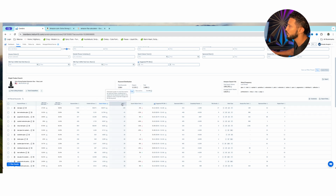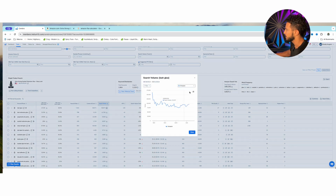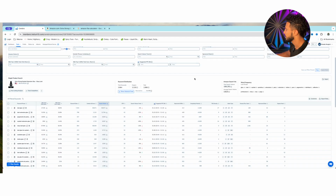The CPR is a really cool metric that Helium 10 has to offer. This is how many units you have to sell in the next 8 days to get ranked on the first page of Amazon. So this keyword gets 80,000. You have to sell 129,000 every day in order to get ranked on that first spot for lash glue. Lash glue gets searched up 80,000 times every day, which is insane. You can look at the history here. It's dropping a little bit. You go to the 90-day, on average 80 to 90,000, right?